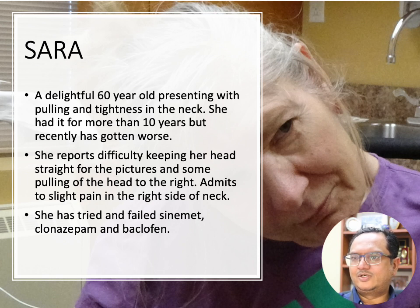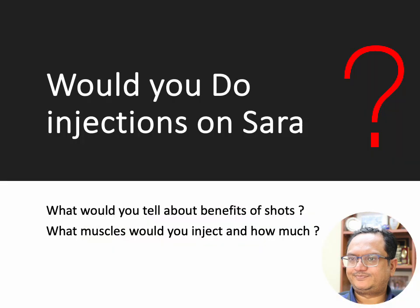Sarah, a 60-year-old presenting with pulling and tightness in the neck. She had it for more than 10 years, but recently has gotten worse. She reports difficulty keeping her head straight for the pictures and some pulling of the head to the right. Admits to slight pain in the right side of the neck. She has tried and failed levodopa, clonazepam, and baclofen.